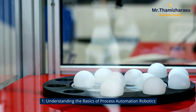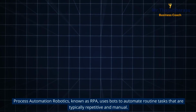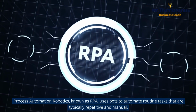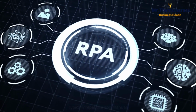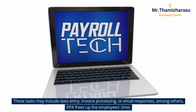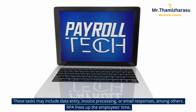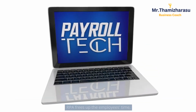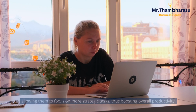1. Understanding the basics of process automation robotics. Process automation robotics, known as RPA, uses bots to automate routine tasks that are typically repetitive and manual. These tasks may include data entry, invoice processing, or email responses, among others. RPA frees up the employee's time, allowing them to focus on more strategic tasks, thus boosting overall productivity.